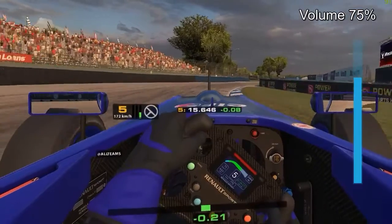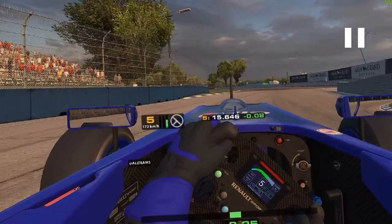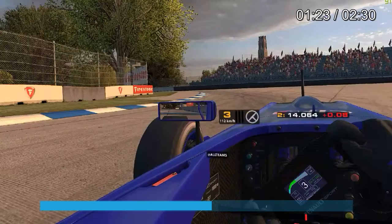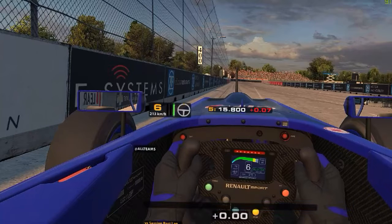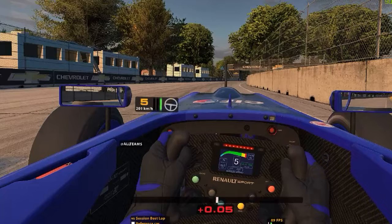Alright, and there was 126.5. Okay, so we can go back to the beginning of the lap. It should be, yeah, pretty much here, I guess. Okay, so let's start with the general notes about this lap.